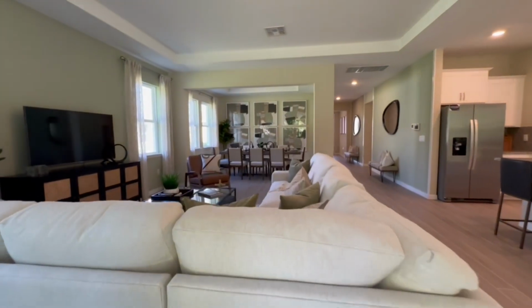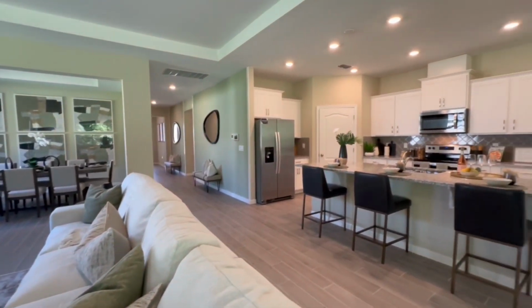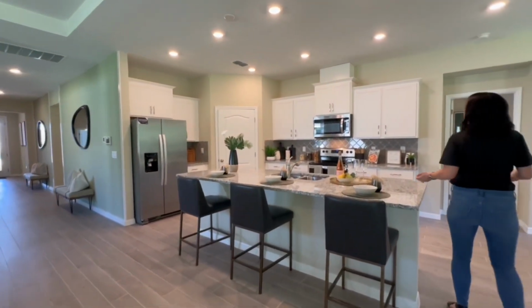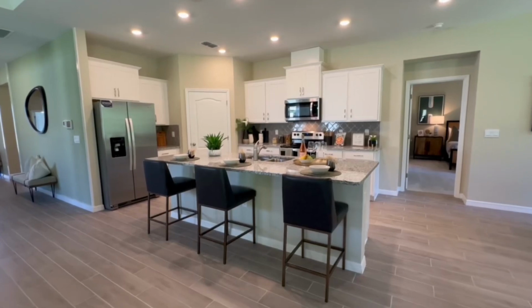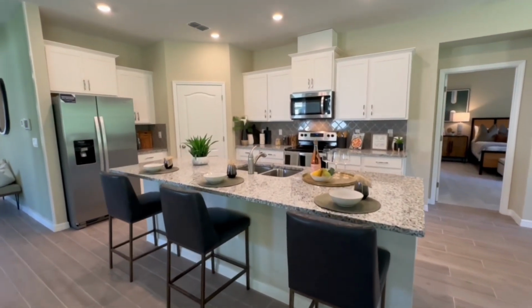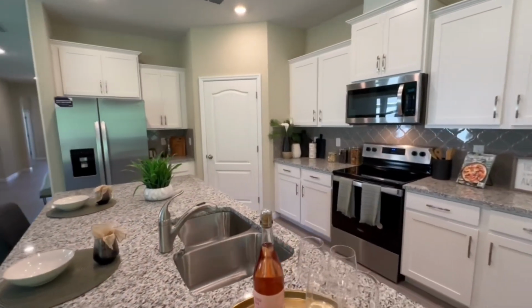And next, we're gonna talk about the kitchen because it's pretty fabulous. So here we are in the kitchen now. Very spacious. I love that the kitchen island is so long, so even more room for dining opportunities. They've got 3 stools here. You could probably fit an extra one if you wanted to.